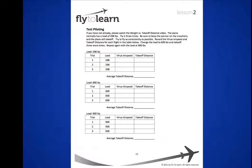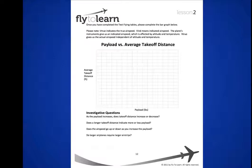They take the average takeoff distance at 300 pounds, 600 pounds, 900 pounds. Then they graph that. So they're really doing the scientific method here. They're doing the whole process. Anytime we can sneak that in, I think that's a good thing.